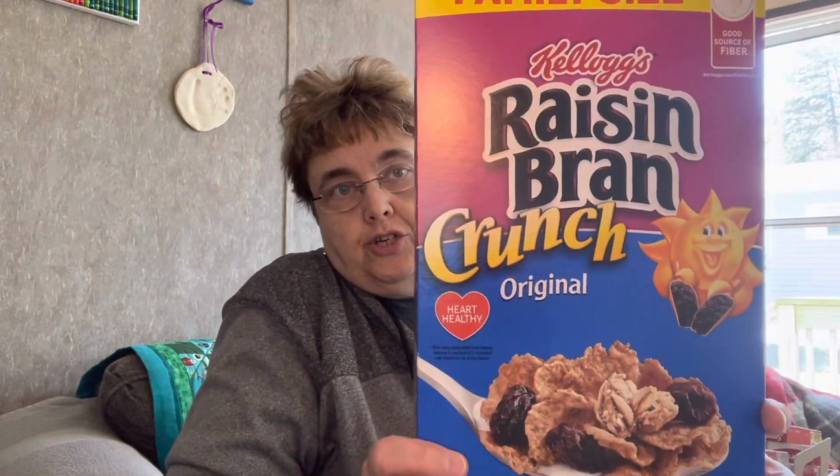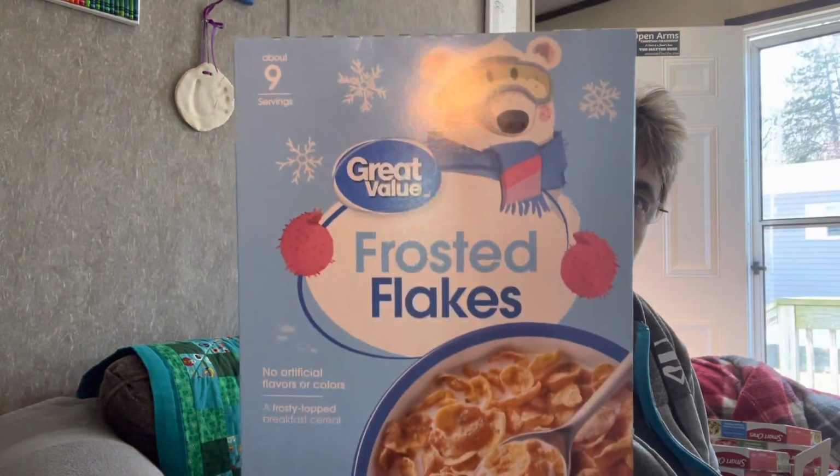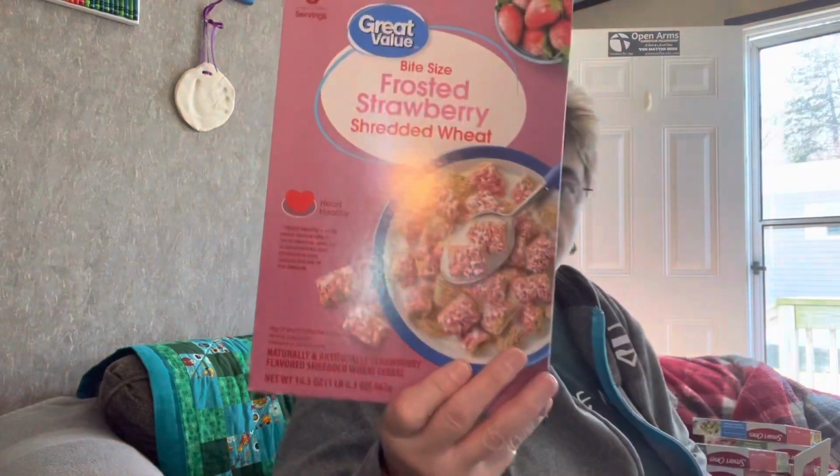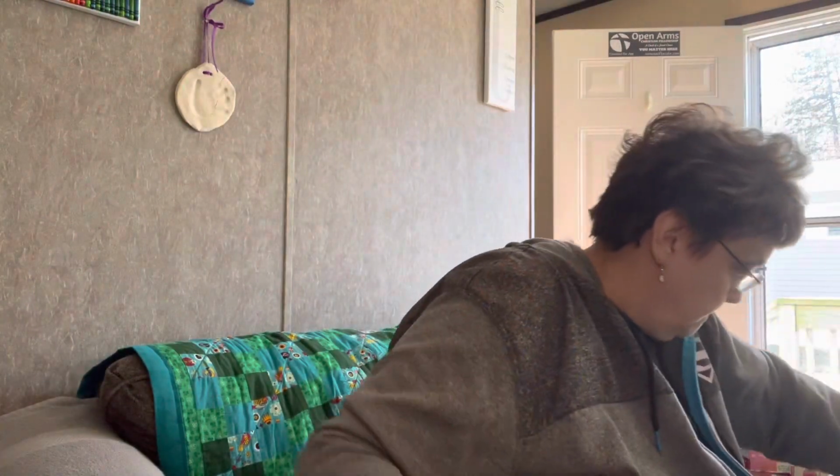I got Raisin Bran Crunch. I didn't want to get this big family size, but this is all I can. It's a 22.5 ounce box. That's all I could find. And then I got the Frosted Flakes. My daughter likes those. I do too. And I got bite-sized frosted strawberries, shredded wheat.